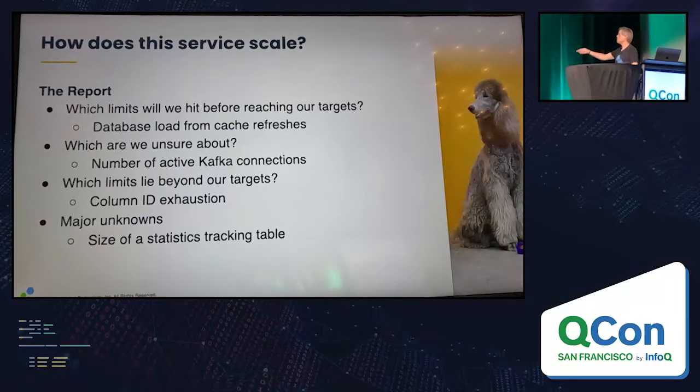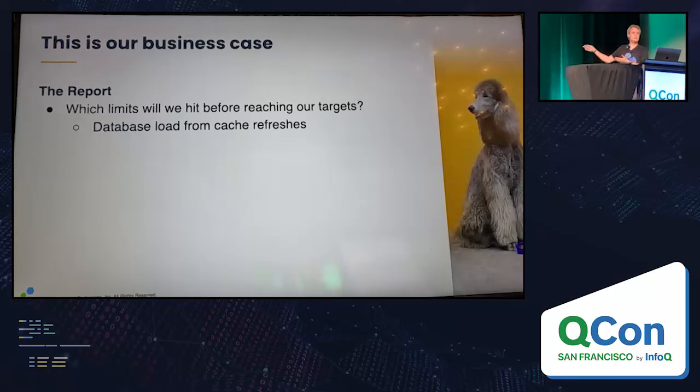We got this whole report. It did highlight the database load that we will hit before reaching our sales targets. Also called out a couple other ones, and some that we don't really know about. So those are a cue for running some chaos experiments or other ways of testing our limits. The business case came down to this one. It was very clear. We could go back to our sales team and say, we need to schedule some work to mitigate the load on this database as this service scales out. If we don't, we will not hit the sales targets that you gave us. And the answer is very easy. Yes, please schedule that work. How do we need to do it?